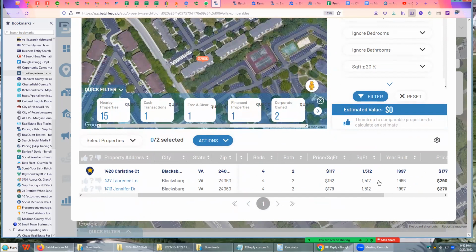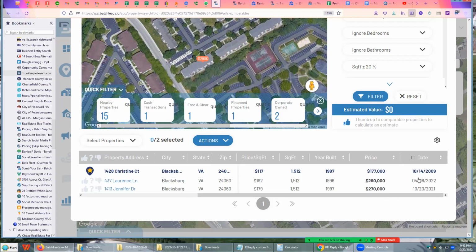So these ones sold April this year, and this one sold October 20th for 270. So you can see this one sold for more back in April. This one sold for less in October, which maybe it was in less good condition. But you can get an idea of this is kind of around what houses over there are selling for.